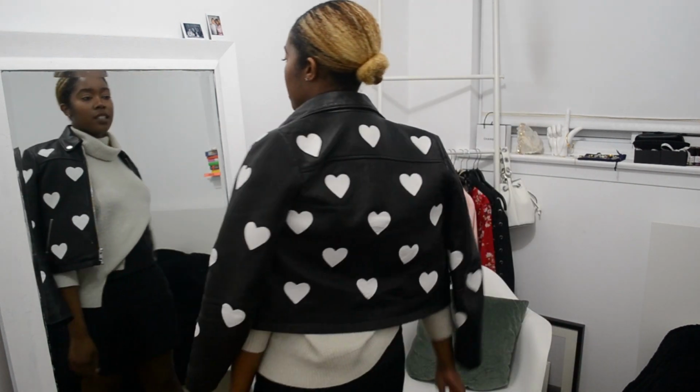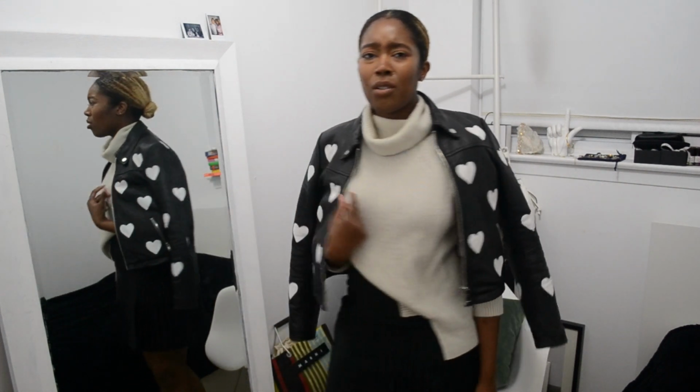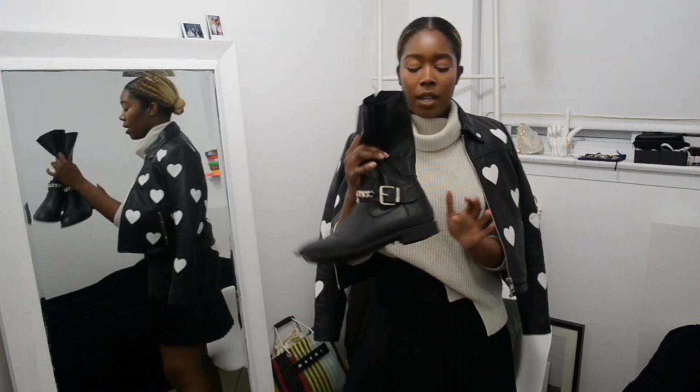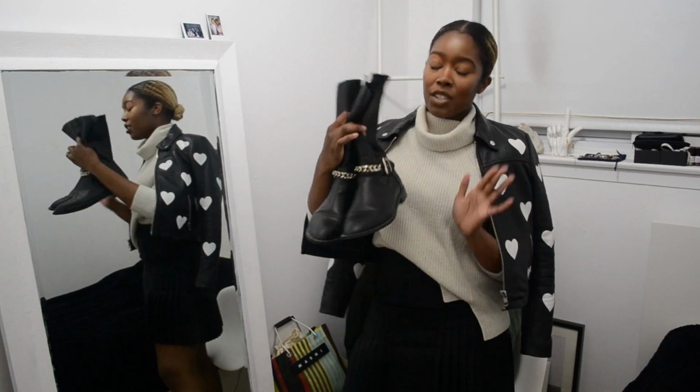I think this is a really easy daytime look. You could also take this for dinner as well. That's kind of the basis of most of my outfits. I like them to look daytime appropriate, still kind of cool, but also could be worn to nighttime events as well. And then I thought I'd make it a bit edgy and wear these Givenchy-esque boots. These are just from Zara.